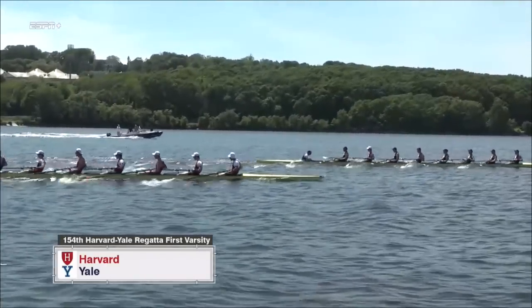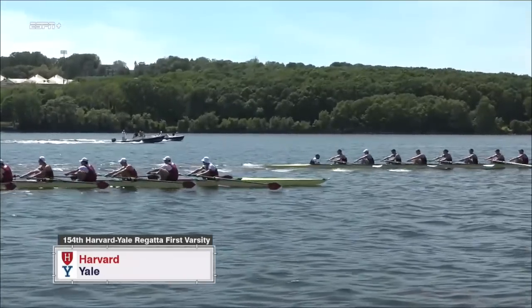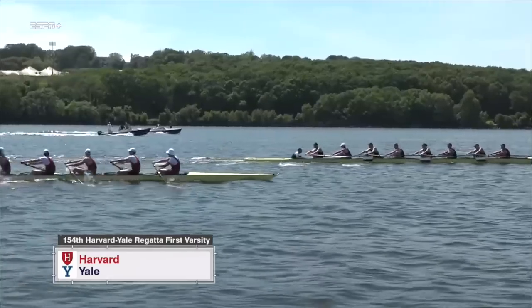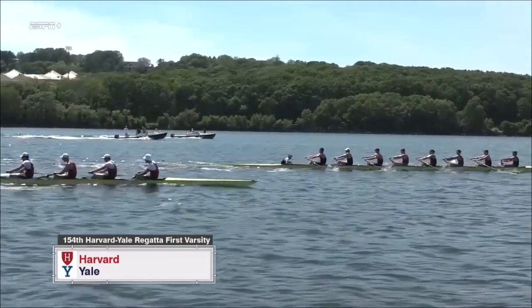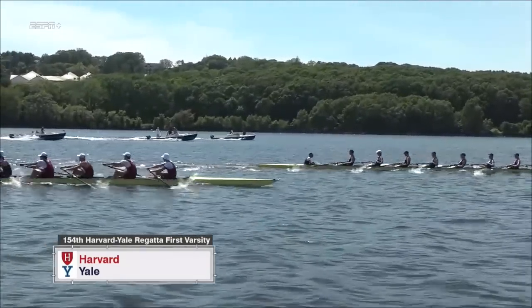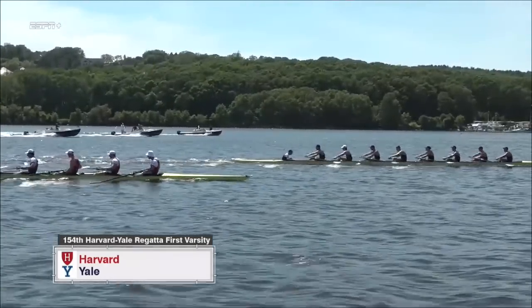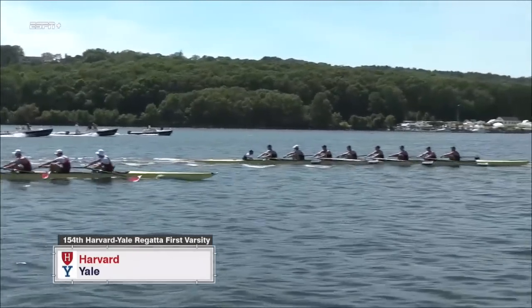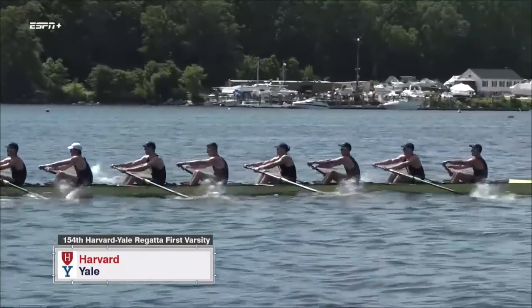But Harvard has just made a move, and that's gotten them maybe a quarter of a deck, half a deck, whatever. This profile is similar to what we saw in the 3V race, where the Yale 3V sat up about a length on Harvard before Harvard made their move through. I do like the straight-ahead focus of the Yale oarsmen, particularly the middle 5 or 6. Nobody's looked. I haven't caught one Yale guy looking out of the boat yet. Yeah, well, they've got pretty good peripheral vision.